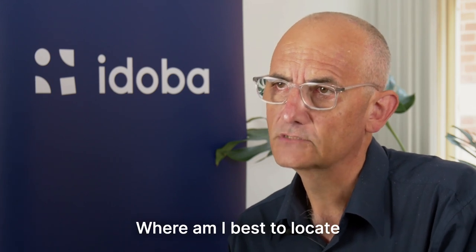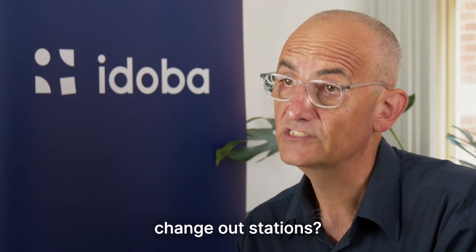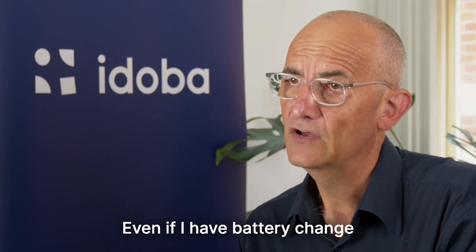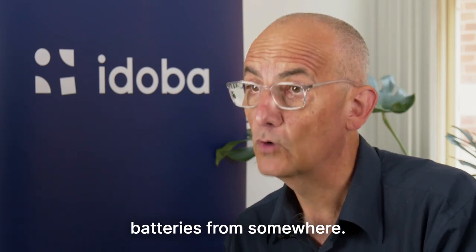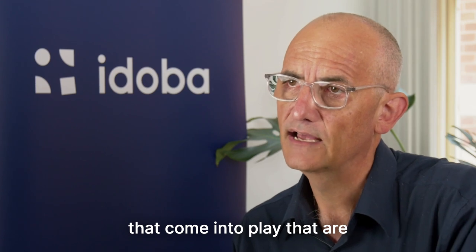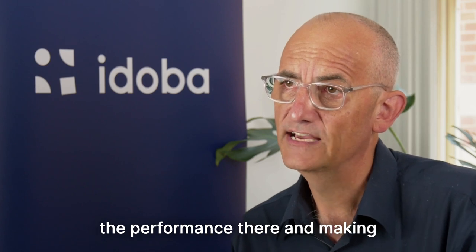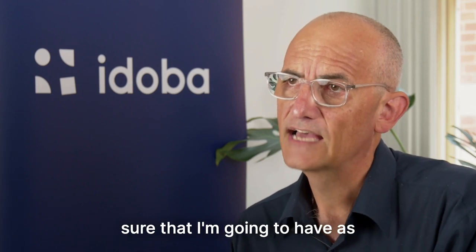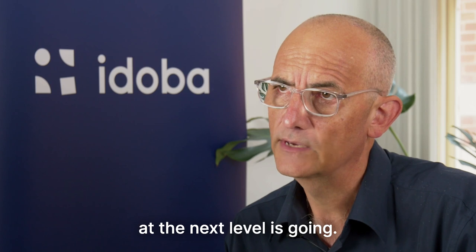Where am I best to locate my charging stations? Am I better to have charging stations or battery change-out stations? Even if I have battery change-out stations, I'm going to have to transport charged batteries from somewhere. So there's a lot of logistics that come into play that are in addition to what I would see in a diesel operation. So it's really about staying on top of the performance there and making sure that I'm going to have as smooth a production day as I can. So that's really where simulation at the next level is going.